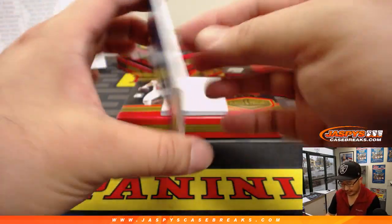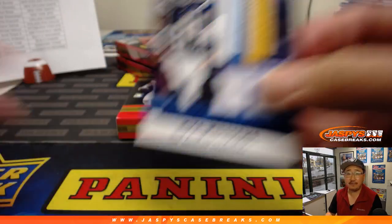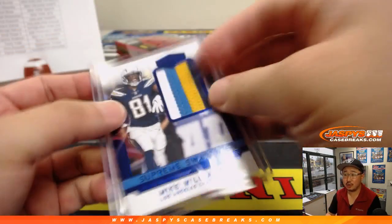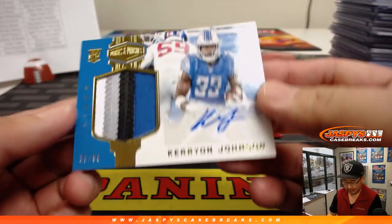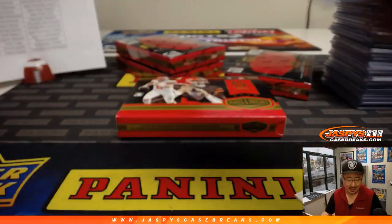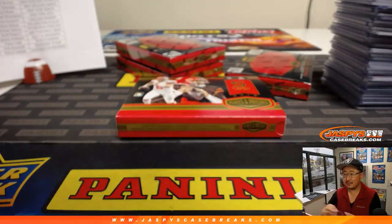And our two hits, we've got Mike Williams, Supreme Swatches. 49 out of 50. Nice looking color there for EO and the Bolts. Oh, don't jinx it, Landon. And there's Kerryon Johnson, four color patch and autograph, 36 out of 99. And that goes to the Detroit Lions, Aaron Salee.